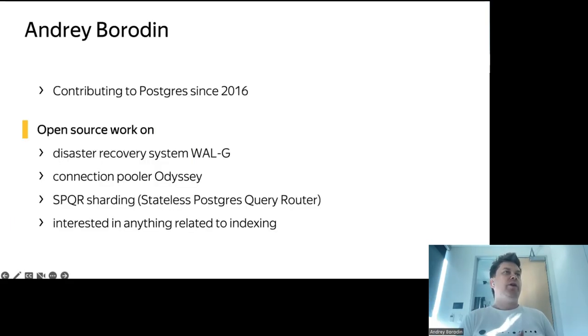A few words about me. I'm contributing to Postgres since 2016. My first patch was committed that year in Postgres 10. I maintain open source projects. Some of them are stable and in production. Some are purely research projects. And I know which one is which.